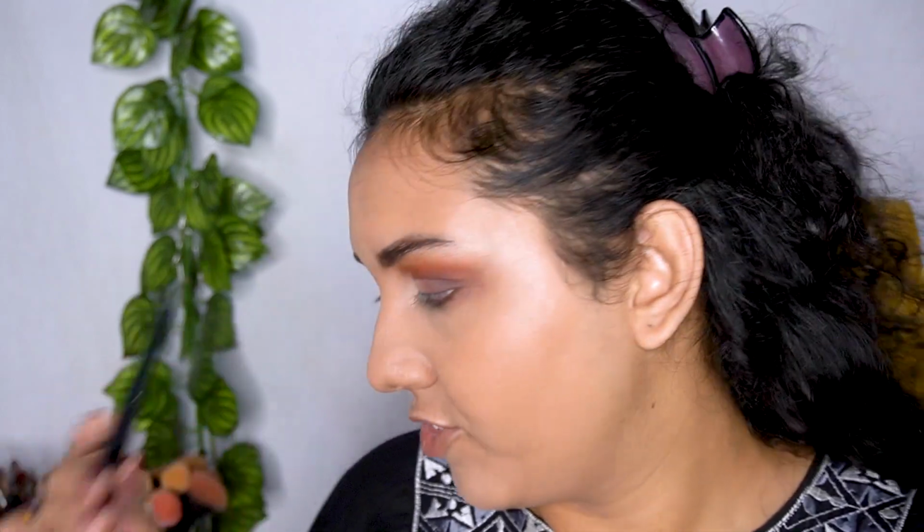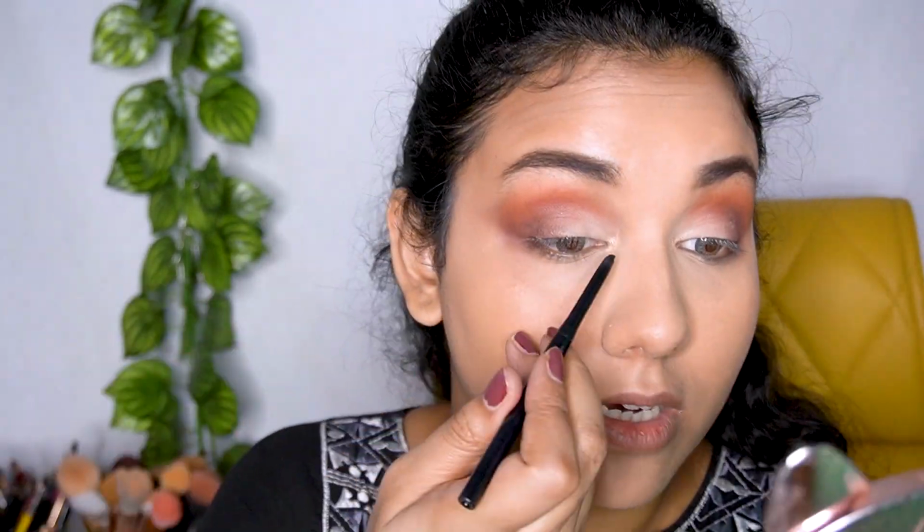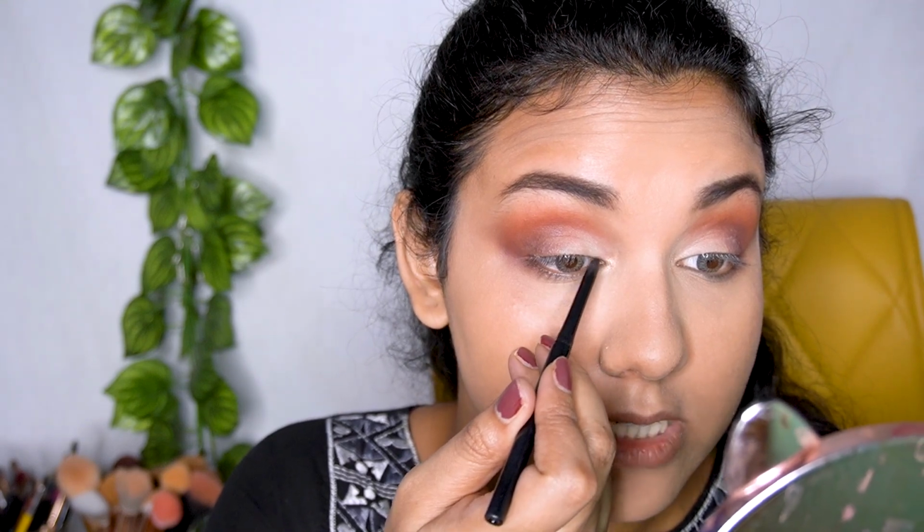I am going to use a kajal. You can absolutely go with the eyeliner, but for today's look I think I'm gonna go with a kajal, and this is my absolute favorite kajal. And you guys may know this House of Makeup kajal is my absolute favorite. So I'm just going to use this particular kajal. Now if you're a beginner, using an eyeliner can be a little bit tough. You can definitely go with a kajal. That's what I am doing.